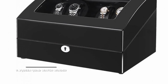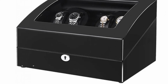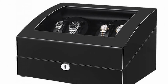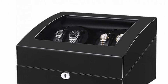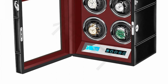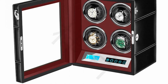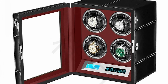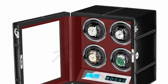Number 7, JQueen Quad Watch Winder. Another very appealing option from JQueen is their quad watch winder priced at $140. It's not the best, but it's a very dependable all-round watch winder with 4 slots, a quiet motor, and good looks. Even more interesting is that it's handmade, features acrylic glass on top, and 2 turntables with soft watch cushion. The motor has 3 direction settings to choose from: clockwise, counterclockwise, and bidirectional. The number of turns per day can also be set.